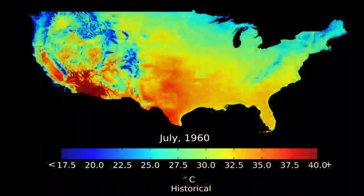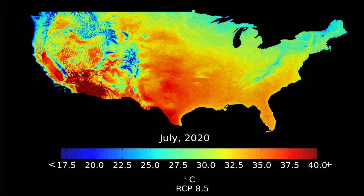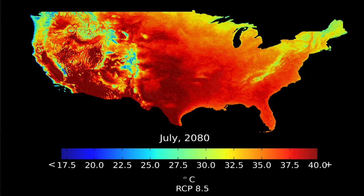Another thing that we've been able to do with the NASA Earth Exchange is climate downscaling. We've recently scaled this up to the whole planet. But this is taking the IPCC, the Intergovernmental Panel on Climate Change, and the best models that come out of that group.